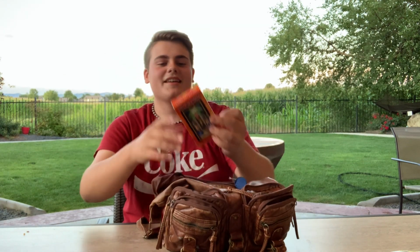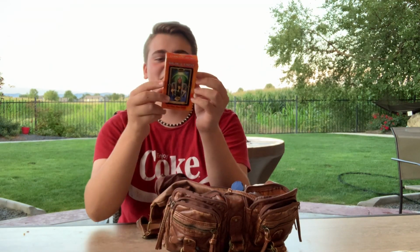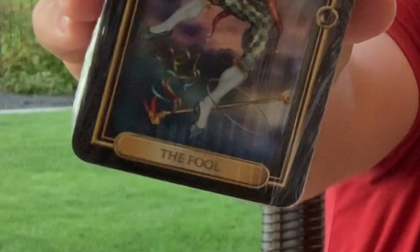The next thing I have in my purse is these tarot cards. I do believe that these are haunted. Oh, okay. As you can see, I just like to keep pictures of my friends in my wallet so that they know that I care about them.